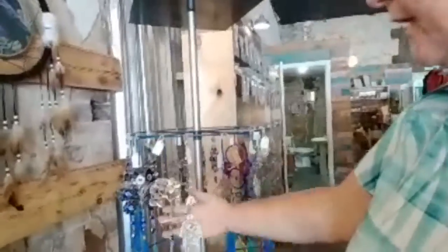And then this is Tibetan good luck charms. And we sell those. We just started selling those. And we got a whole bunch of these beautiful little feathered dream catchers. And then we got some big ones on the bottom. I found this rack on the side of the road. Somebody threw it away. I love that.